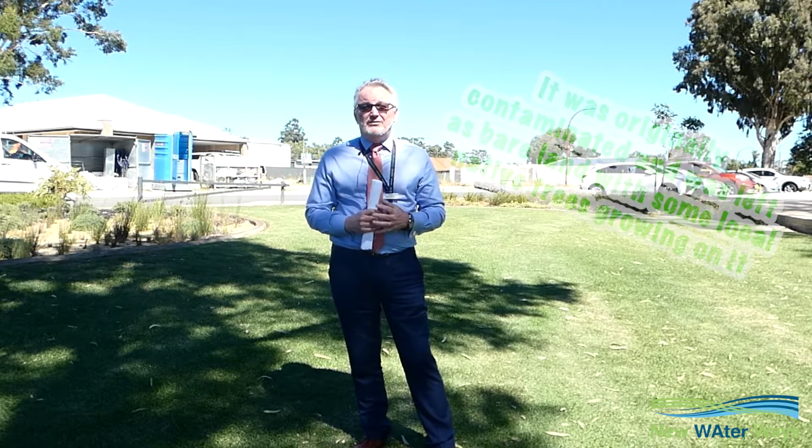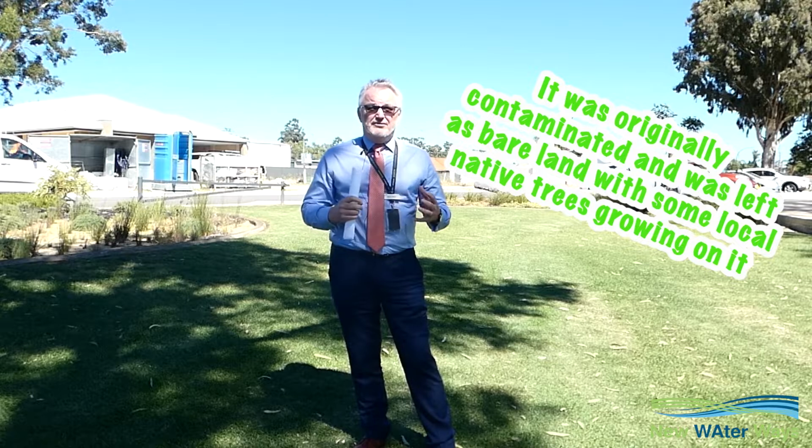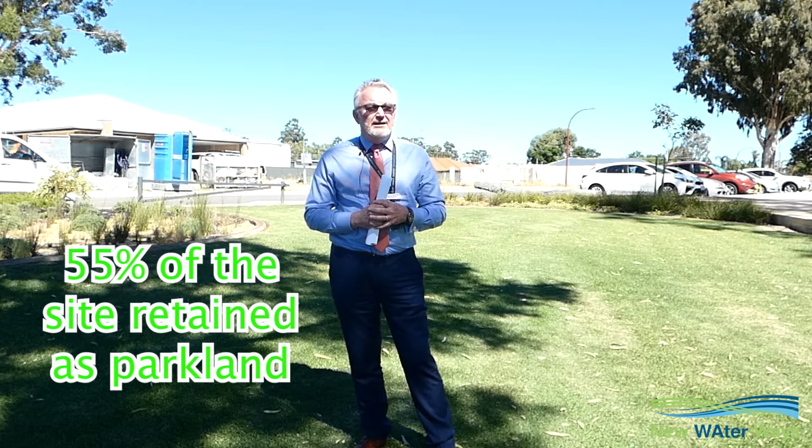This is a 42 lot subdivision developed by the city. It was originally contaminated, which was one of the reasons why it was never developed previously, and was left as basically bare land with some local native trees growing on it. This project has actually netted the city around about 1.8 million, which will then be poured into other public reserves and public facilities. The park takes up around about 55% of the site.